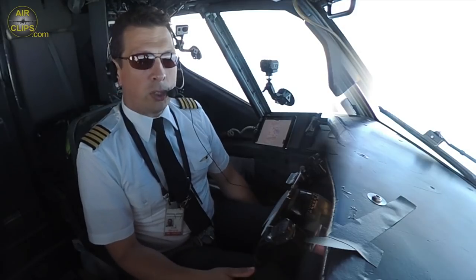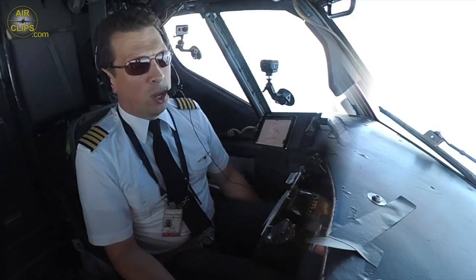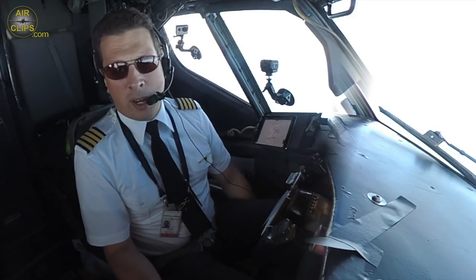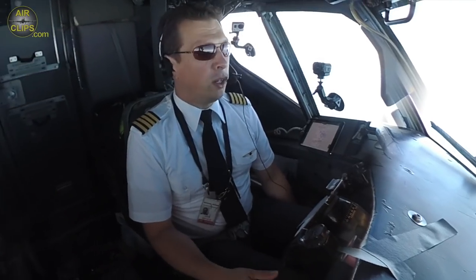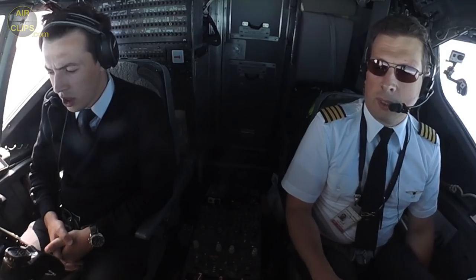Sometimes it costs a lot because they need to send another aircraft, or you need to take another routing and it's going to burn more fuel. But number one priority always and will always be safety. If you respect that, at the end of the day you know that you've done your job. And the rest is a bonus.